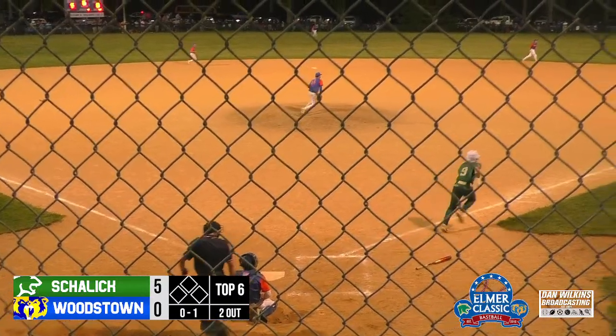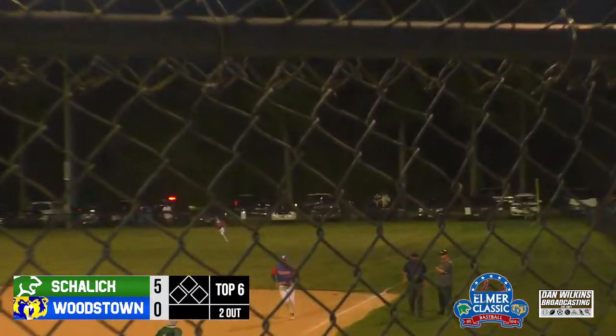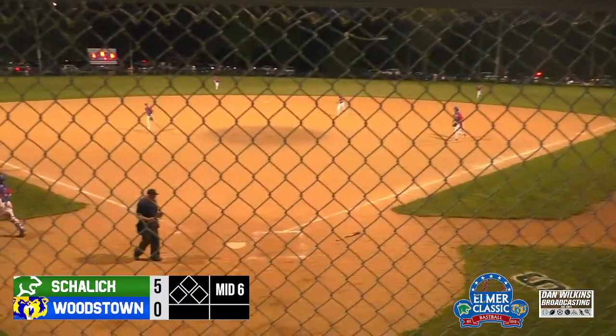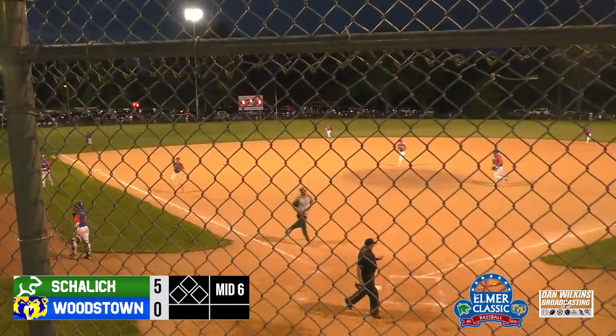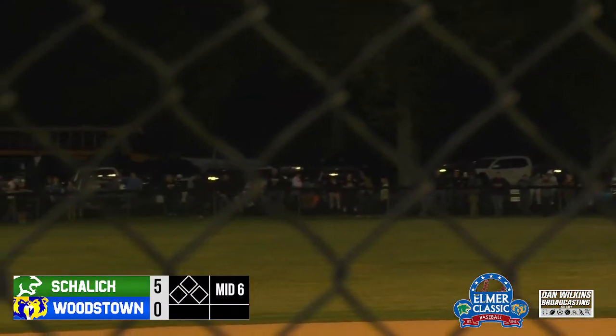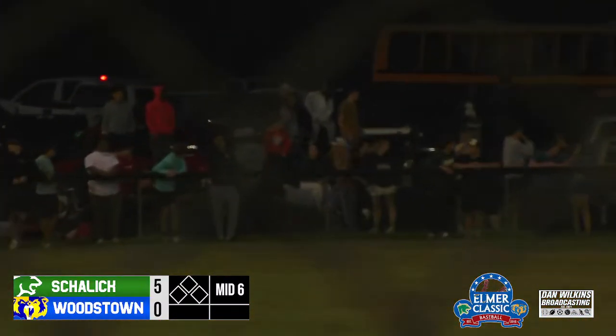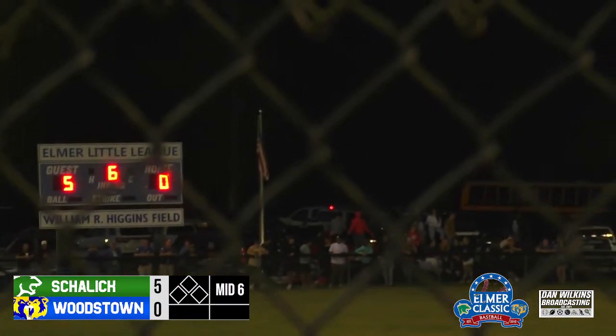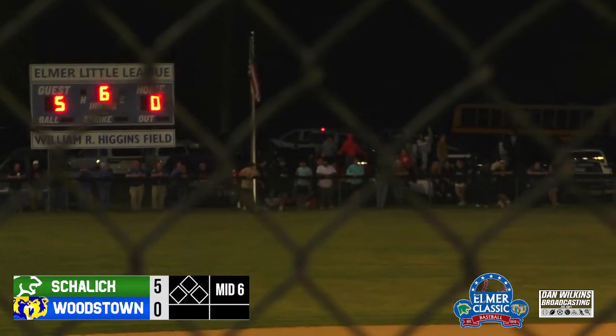As this one's hit out towards first base, a little slow roller retires the side. A 2-run home run by Ricky Watt right out to his peers and his pals in left center field. The student section well represented for Schalick, and they got a souvenir that, well, they've got to give back. It's 5-0 going to the bottom of the 6th here in Elmer.